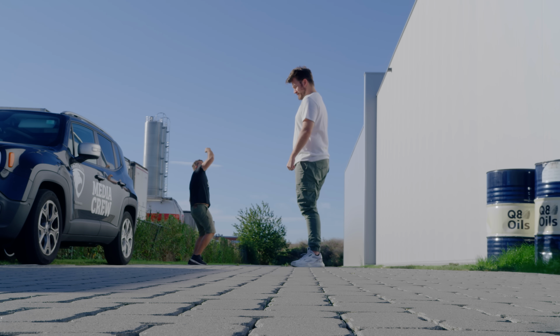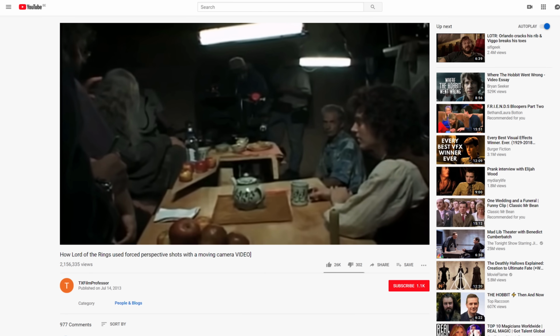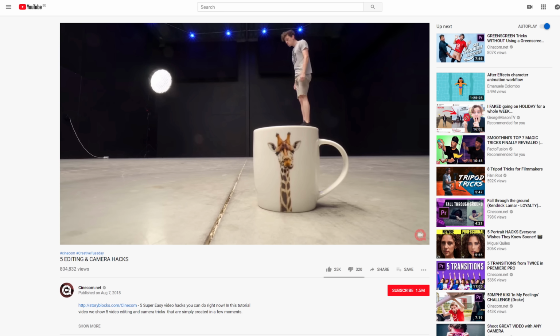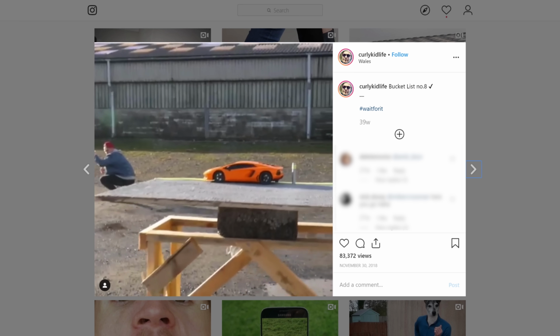And it's the same technique that was used in The Lord of the Rings, where Gandalf visited the Hobbit's town. By placing Gandalf closer to the camera in the right perspective, he seemed a lot bigger than the hobbits. And you can do some really fun tricks with this, like jumping into a mug or getting into your favorite sports car like I recently saw on Instagram. But of course, this has its limitations.